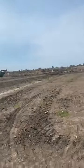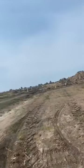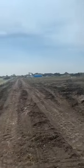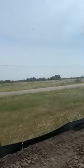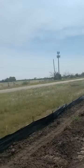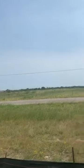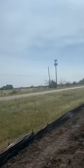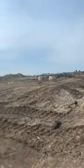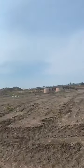But it's going to be a great community. It's going to be great, affordable homes for families. So if you got friends or family looking to build, this is going to be a great community. It's in a rural area here. This was farmland for years. And so developers have bought the land and they're getting it ready, and the builder will start building homes here soon.